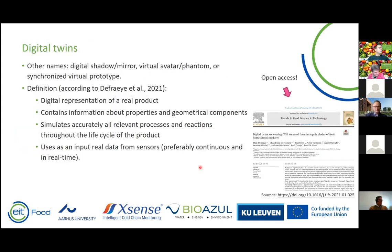The very last two slides are a small summary of this very nice paper on digital twins. It's an open access paper, so you can follow this link, download and read it. If you joined this workshop and want to learn more about digital solutions, I suggest that you read this paper. It describes digital twins and almost all the background about them.